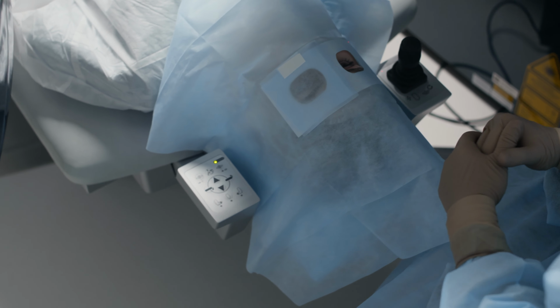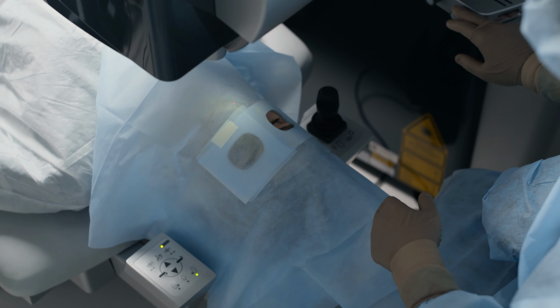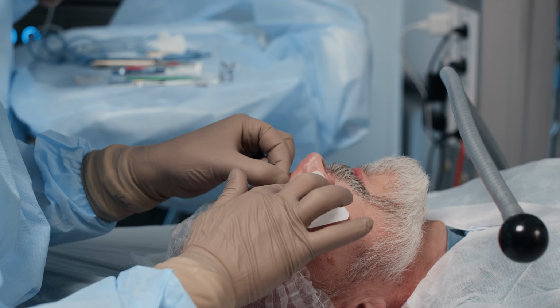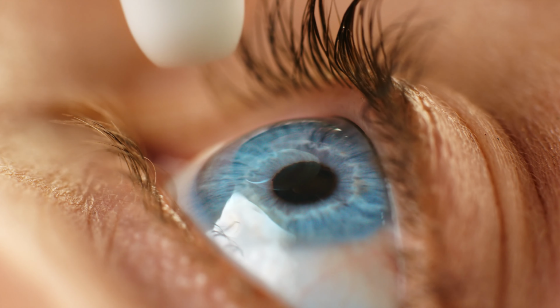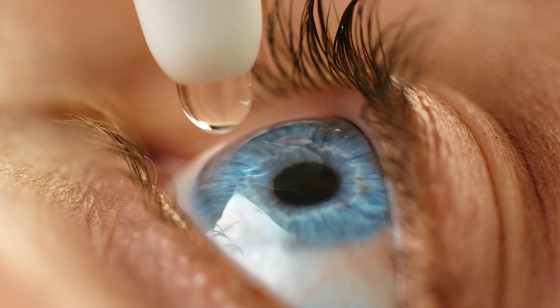Now, if you have cataracts in both eyes, we typically treat one eye first and then schedule the other eye within a few weeks of the first. This allows your first eye time to heal and adjust. And before surgery, we will take some measurements of your eye shape, curvature, and length to help choose the best lens for you.